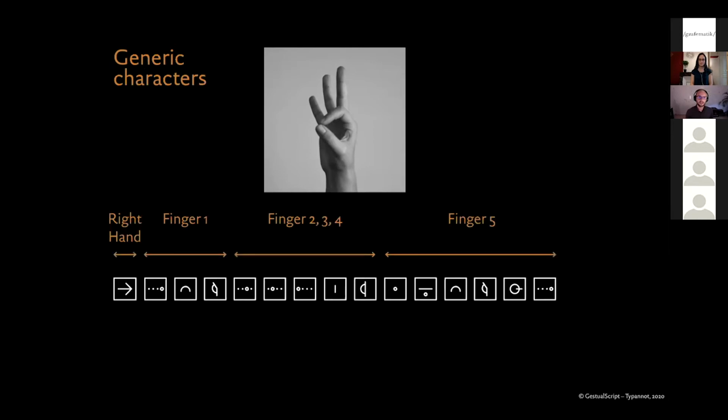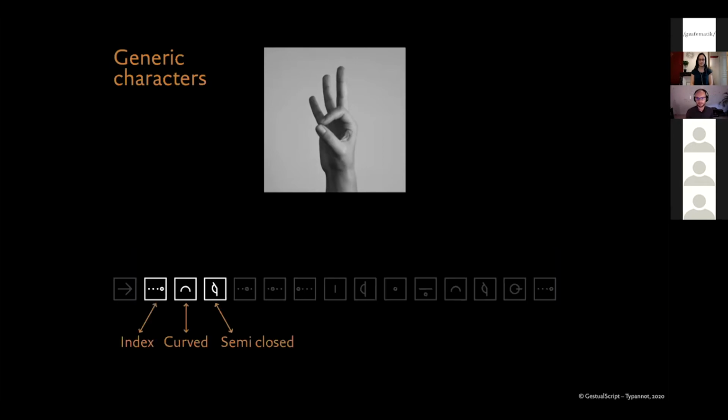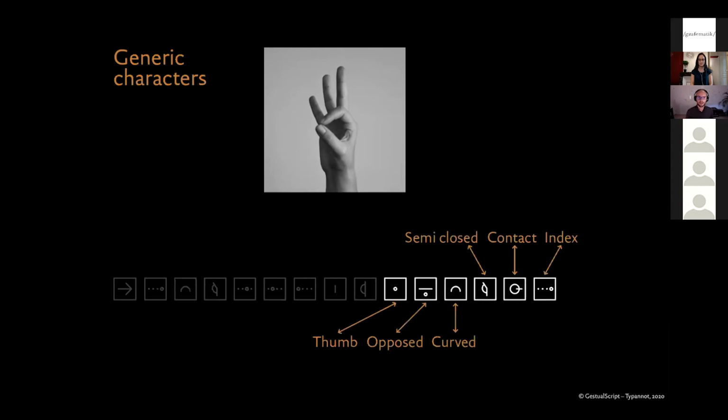Each square, we call them generic characters, carries an articulatory piece of information. Here, you can see the generic glyphs corresponding to the index. It's currently curved and semi-closed. And here, the generic characters for the thumb. It is opposed, semi-closed, and in contact with the index.